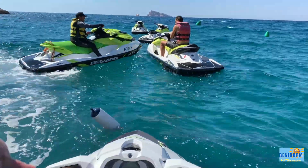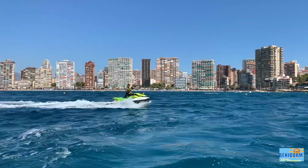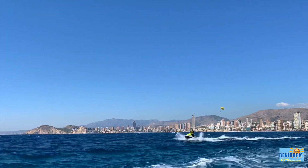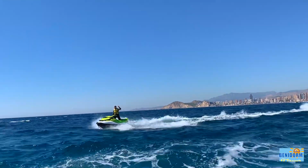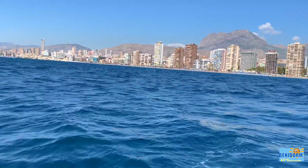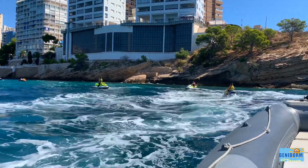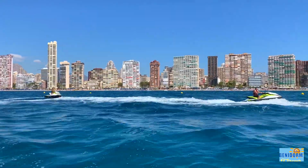Once there, your guide will explain how to operate the jet ski and that you must travel in convoy and stay around 60 metres apart. Then we were off, hurtling across the bay with the most spectacular views of the Benidorm skyline as a backdrop and just a totally exhilarating ride. But it soon became clear I was too slow for Tess, so I was banished to the boat to film them while Sergio and Tess raced the waves.